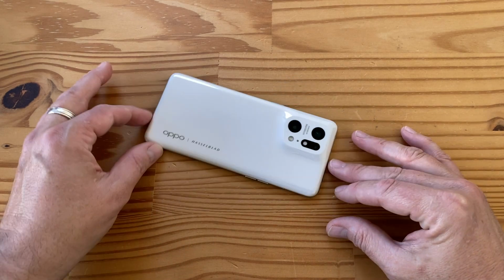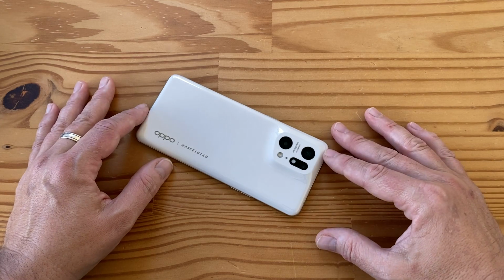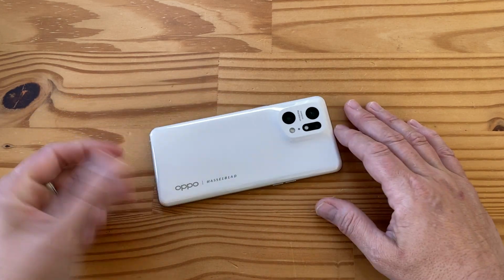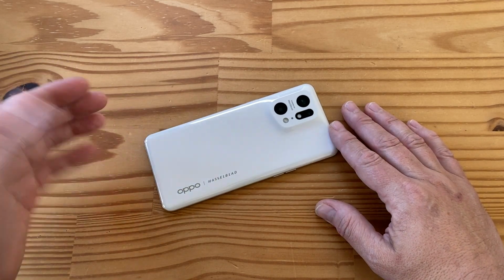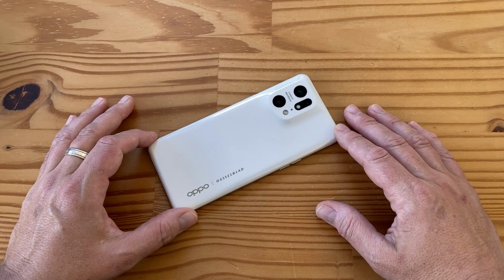Tell me in the comments, are you more excited about this phone than, say, the OnePlus 10 Pro that's been announced in China? Are you waiting for that phone instead, or would you buy this instead? Even here in the US, what would you do? I know that if I was abroad, this would be a no-brainer right now, for sure. This probably would be my daily driver.